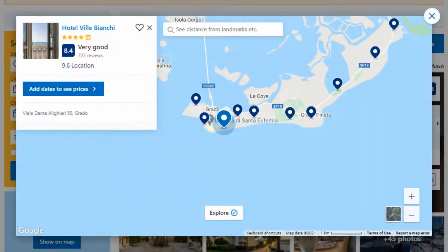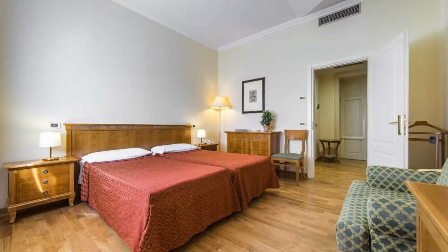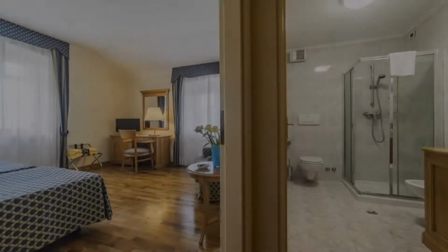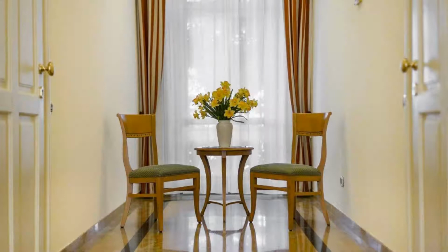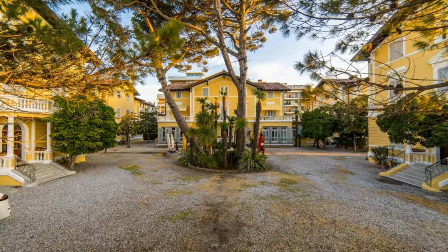Number 2. This is a 4-star hotel. The location of this hotel is fine and guests love walking around the neighborhood. Check-in time is 2 p.m. and check-out time is 11 a.m. Guests are required to show a photo ID and credit card at check-in. Pets are not allowed in this hotel.